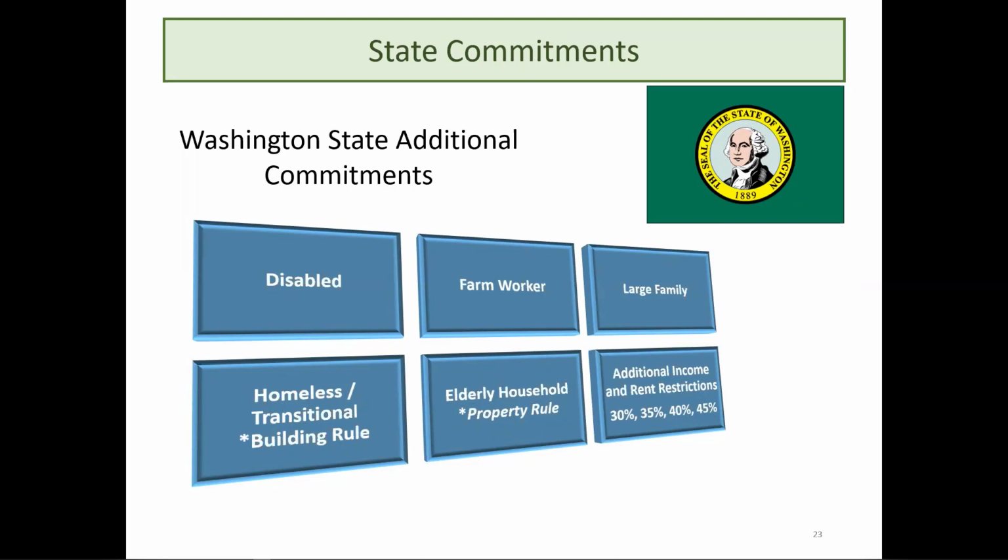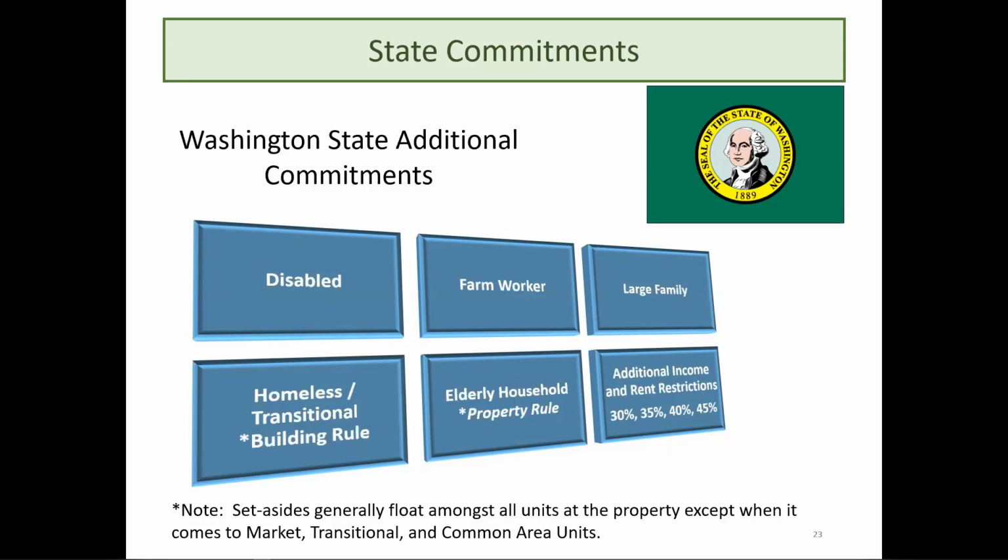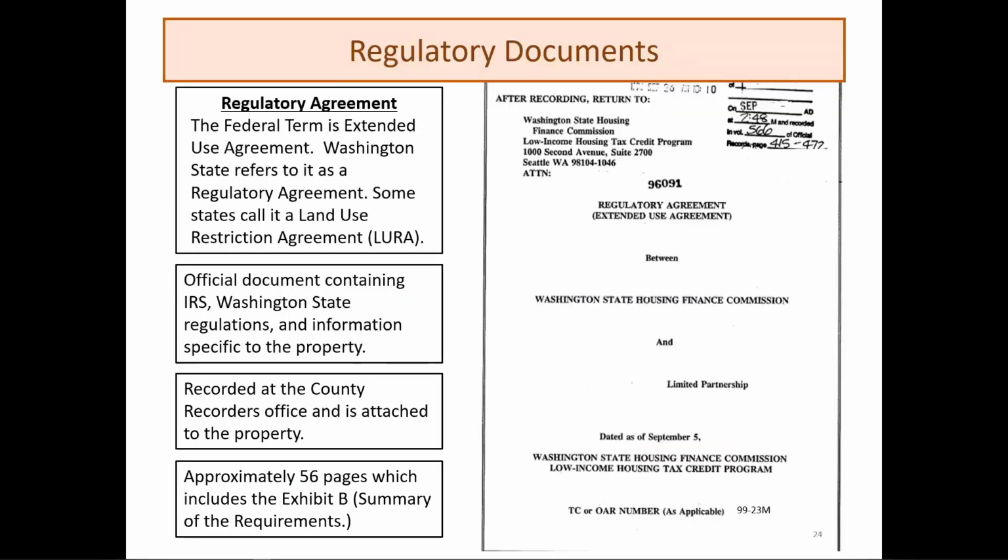So just to go over our additional commitments, for state commitments, those are included in disabled, farm worker, large family, homeless/transitional. Remember, transitional is a building rule. Elderly household, which is a property rule, and additional income and rent restrictions that could be at 30, 35, 40, and 45%. There was a note on the bottom of that that said, set-asides generally float among all units at the property except when it comes to market, transitional, or common area units.